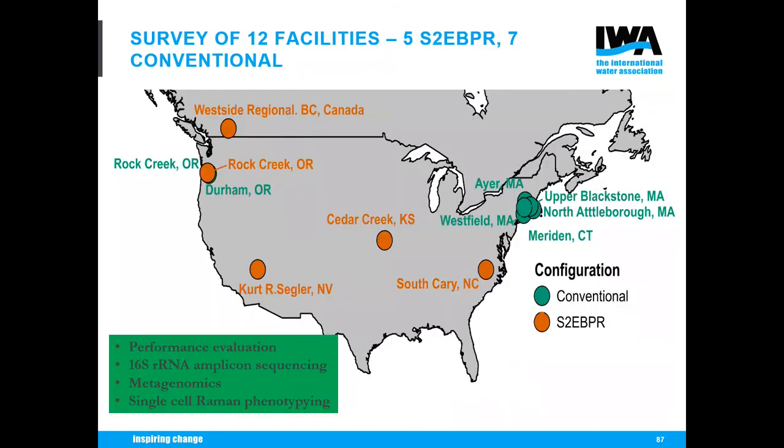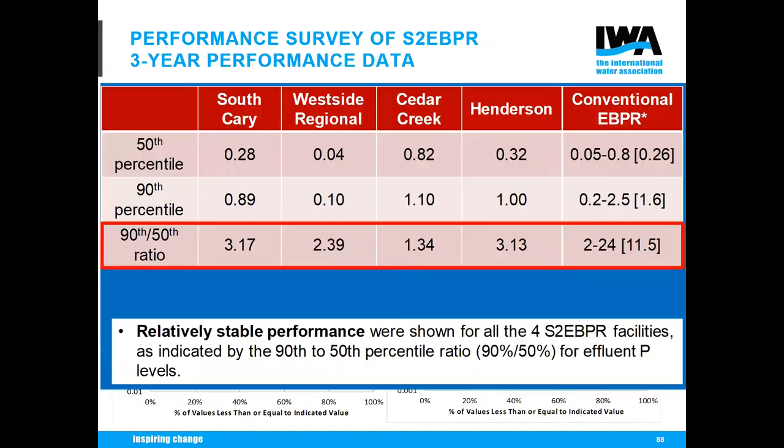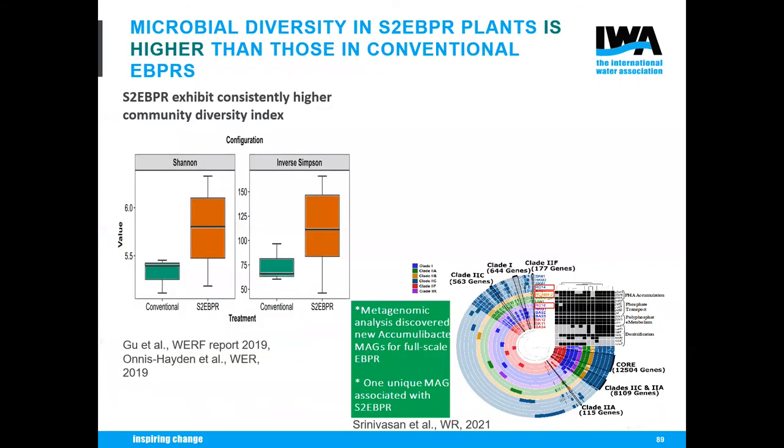So this particular study was done across 12 facilities, including some facilities that were able to pilot the side stream, some using conventional. And through 3 years of monitoring the data, we learned that indeed plants that implemented a variety of side stream configurations led to more stable performance. Of course, you also have to consider the permit and other factors potentially impacting, but nevertheless, the statistics indeed show that the side stream implementation improved the overall performance.